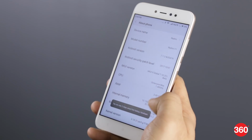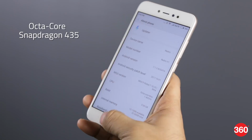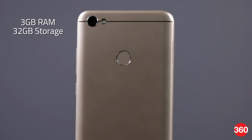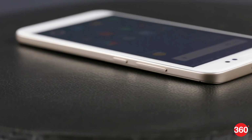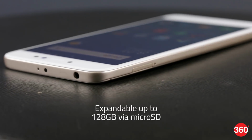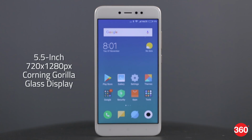To power the device, Xiaomi has chosen the same Snapdragon 435 SoC and core specifications as the popular Redmi 4. The Redmi Y1 gets two variants, one with 3GB of RAM and 32GB of storage and the other with 4GB of RAM and 64GB of storage. Pick either and you still get the option to expand storage by up to 128GB using the dedicated microSD card slot. The 5.5-inch screen has an HD resolution and 2.5D curved Corning Gorilla Glass for protection.